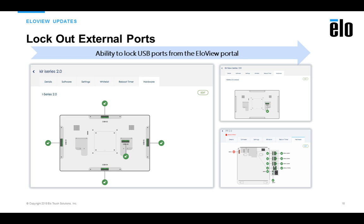When you go to your EloView Cloud Console, you see a diagram in the Hardware tab in the device settings. And you click, and it turns off the ports. The nice thing about this feature is that this is not a software level feature, it's a hardware level feature, which means we're actually powering down the USB port. We can do that because we make the hardware and we also make the software.